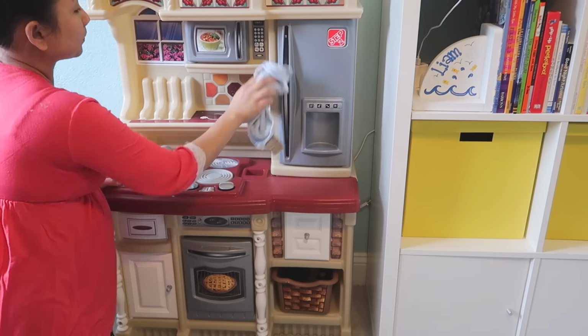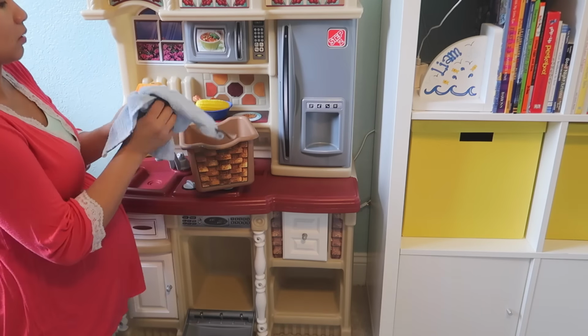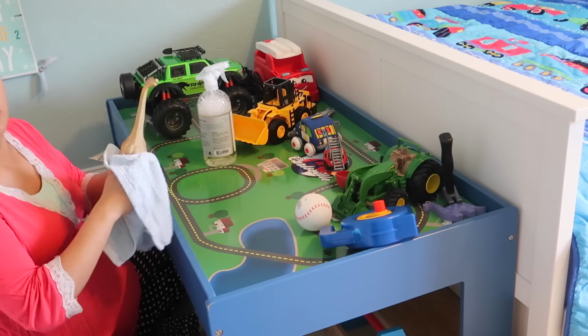So I don't know what it is about this kid, but every time he bakes, I mean, look, you can see there's a pie still in the oven, there's something in the microwave, there's cookies on a plate right next to that corn. He just never cleans up after himself.